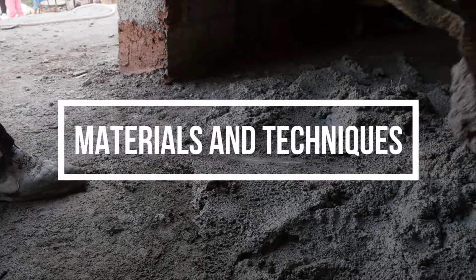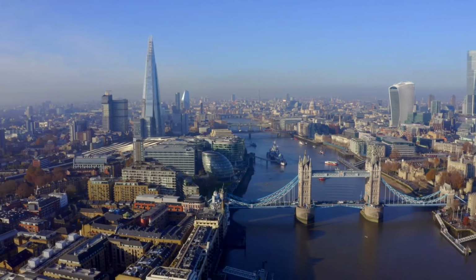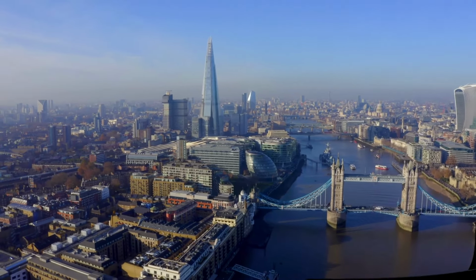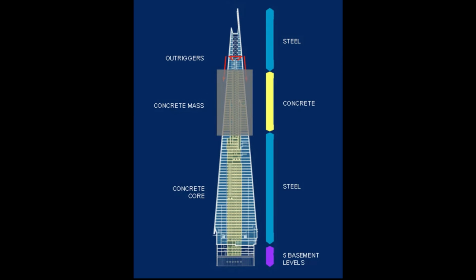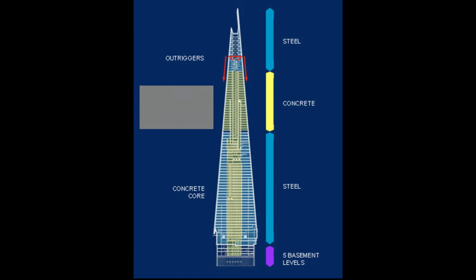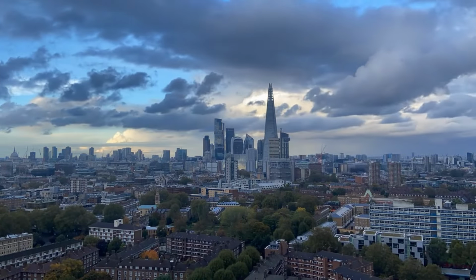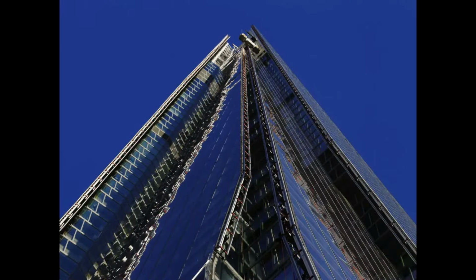Materials and techniques used in the construction. Because of the different demands placed on the structure through its mixed use, a combination of steel and concrete were used at different levels. The first 40 stories are in a steel frame, then post-tensioned concrete up to level 72, and steel again to the 95th floor. The middle section also has a concrete mass to give the building rigidity and control its sway in the wind. Steel erectors and steel fixers played key roles during this phase of construction.